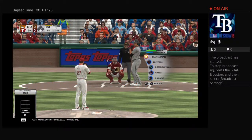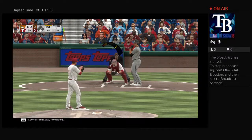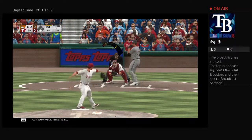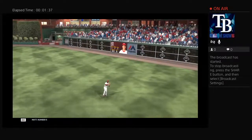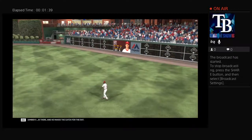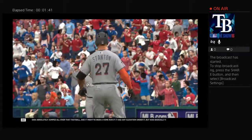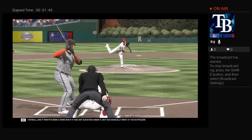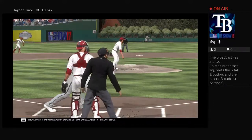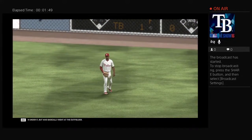And he lays off for a ball. 2-1. Ready to deal. Here's the 2-1. Takes this the other way to right. Number 5 is there, and he makes the catch for the out. Absolutely jumped all over that fastball, and it might have been a home run if he had any elevation under it, but it was basically right at the outfielder.